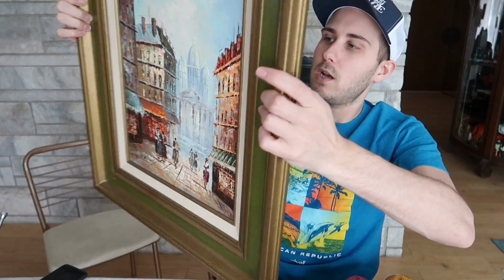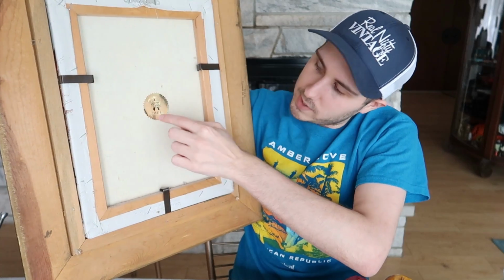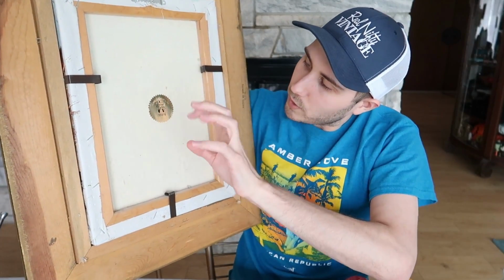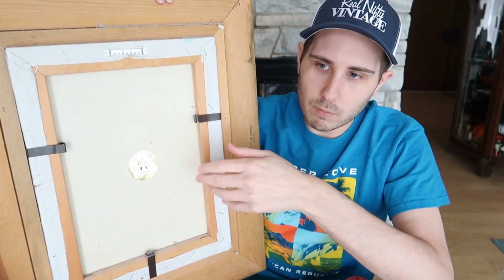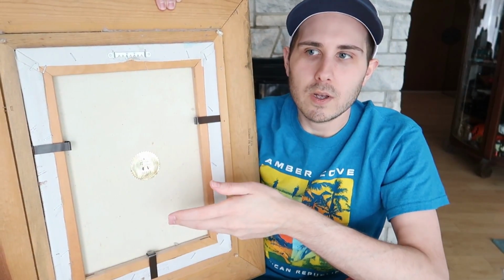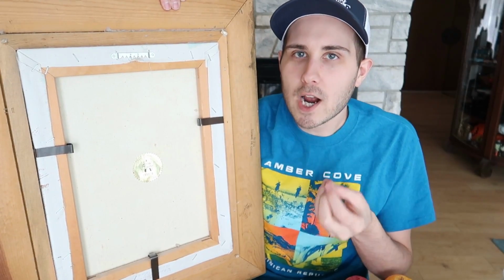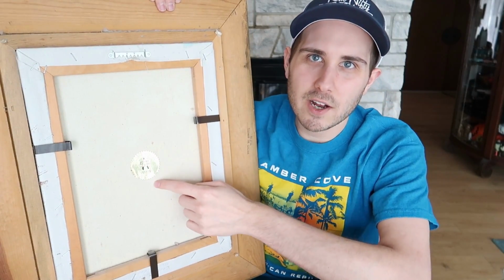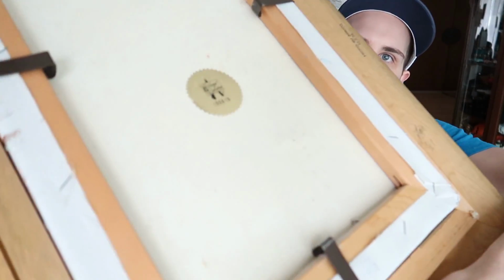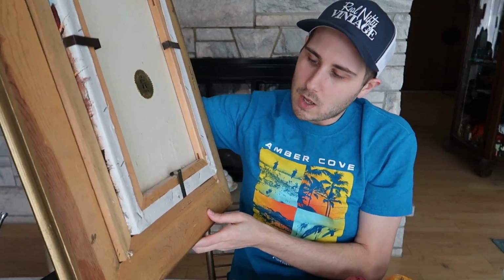it's more mass-produced. On the back, it has Home Galleries Inc. with an oil certified thing. It's like they're trying to be something, but I don't know if they are. So they put this fancy seal on here. Oh, you can't see it. It's like the sticker thing, like a mass-produced sticker seal. I just don't know what to say.